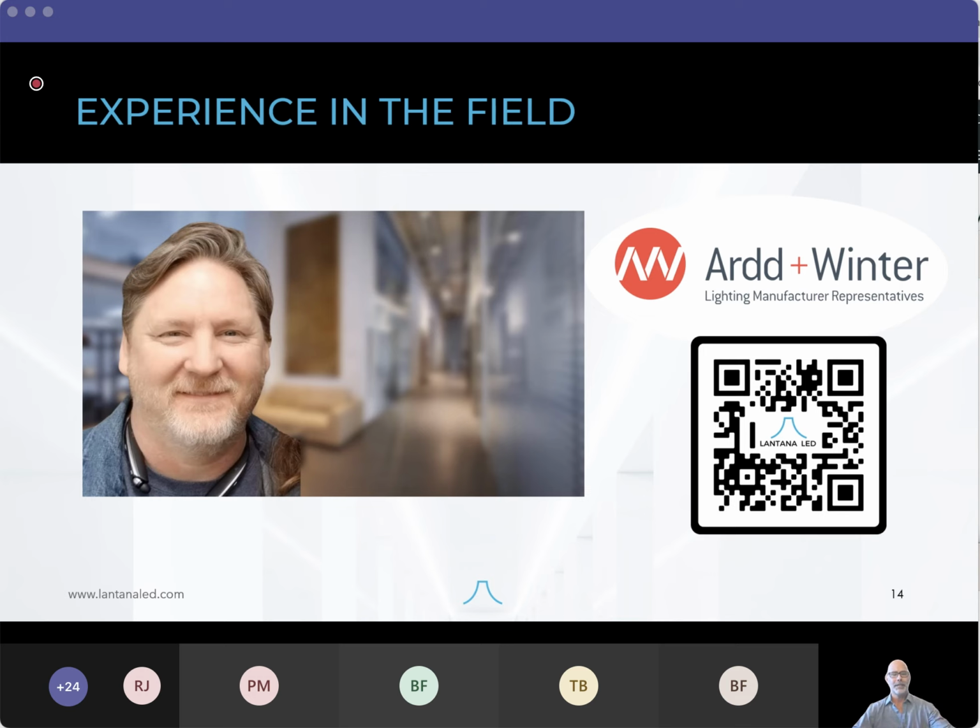I'm not going to make you listen to it, but this is a QR code if you wanted to log on to it. It's a testimonial from one of our manufacturer reps out in Atlanta. He was an electrician and was kind of hesitant to use the RDU system. Now he's used it a few times and has nothing but positive things to say about it. So kind of a nice testimonial there.